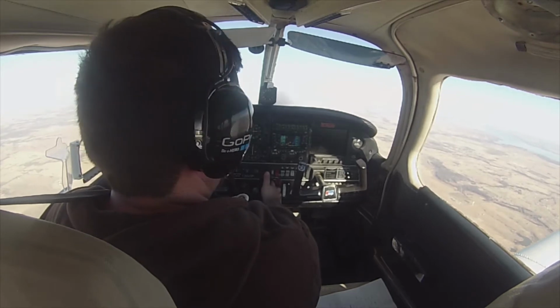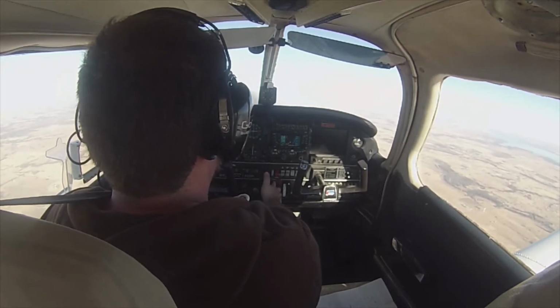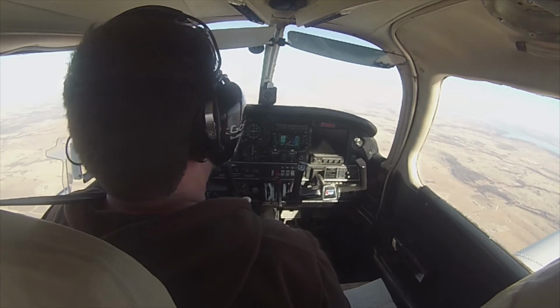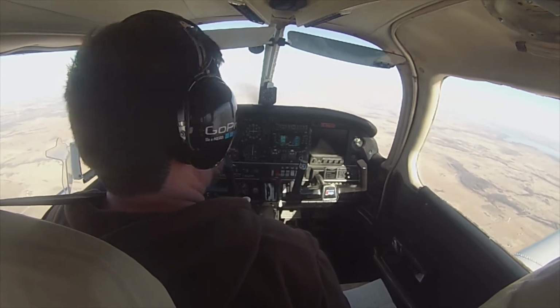Tulsa approach, Skyway 347 X-ray at 13.5 for 10,000 Juliet. Now I want to get back down to my 4500. 347 X-ray, Tulsa approach, fly present heading vector runway 8, descend to maintain 6,000. Descend to maintain.